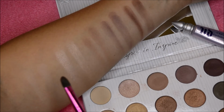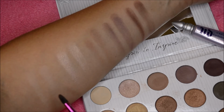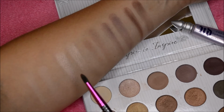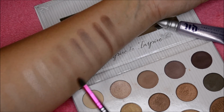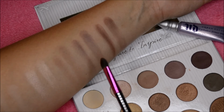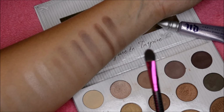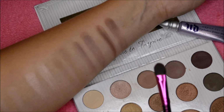As you can see, here's the finger swatch of the first color, and it is just not good. It seems about the same with the Primer Potion. The second one, which is the shimmer shade, looks pretty decent. It doesn't really look that much different with the Primer Potion. Third color, it's very, very faint. By the way, trying to blend this on the eye is a nightmare. Same with this plummy color here. They just really don't look much different. And then the finger swatch of the last one looked really good, but with the brush and the Primer Potion, it looked terrible.